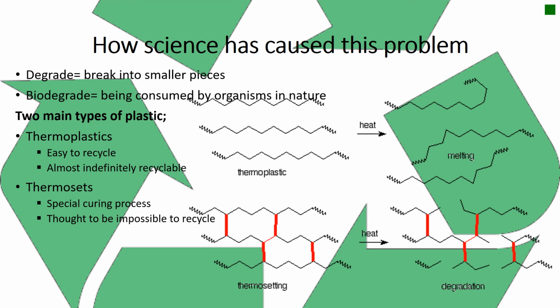Up until recently, thermosets have been discarded to landfill, even if placed in recycling bins and are considered recyclable. This is because of their extremely tough properties that are a result of the curing process they undergo. Recent technology has allowed scientists to discover means of recycling these types of plastics using special types of solvents.